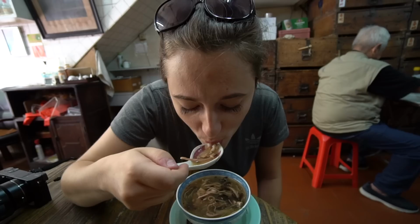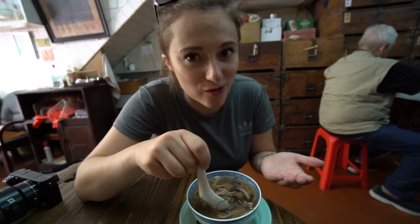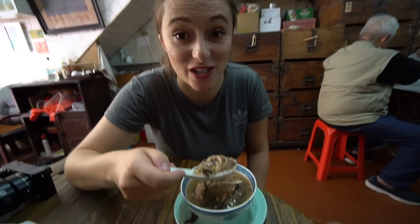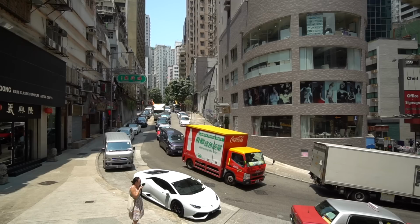Oh wow. Snake is good. You wouldn't even know that this is snake. It also just kind of tastes like chicken. Wow, I can't complain with this. This is delicious. That was a very unique, incredible experience, and I'm pleasantly surprised at how delicious snake soup really can be. The owners here are really friendly, and such a historic shop right here in central Hong Kong Island.